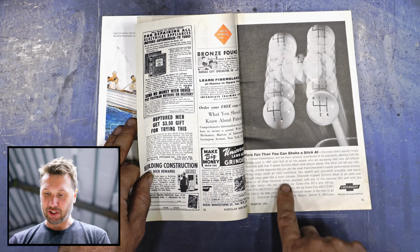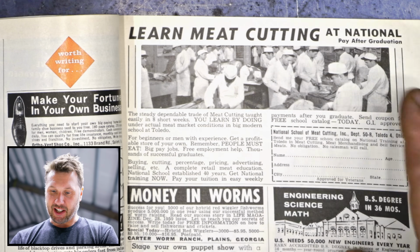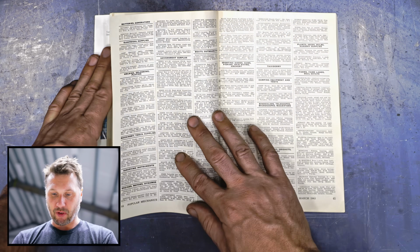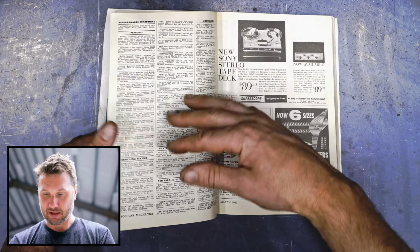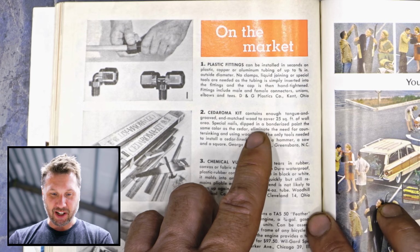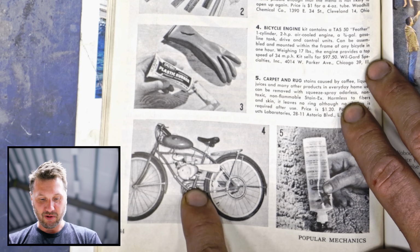Yeah, I just love looking at the old advertisements. More fun than you can shake a stick at. Learn meat cutting. It's just fun. This was YouTube before YouTube. These days are kind of long gone of advertising like this. On the market, 1963, bicycle engine kit. These are on eBay right now, selling for like 200 bucks.